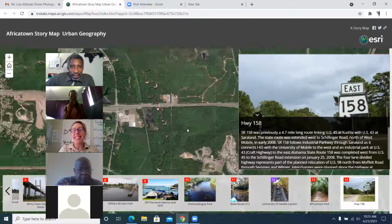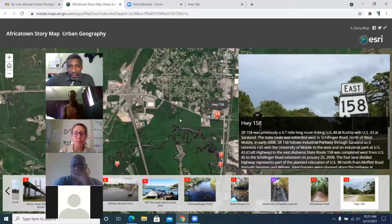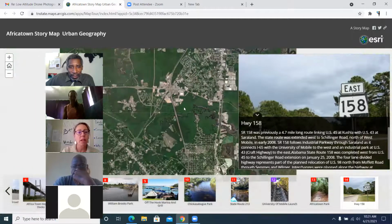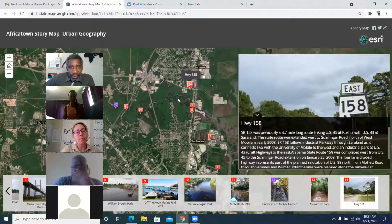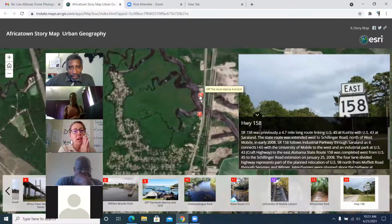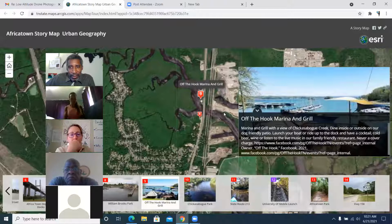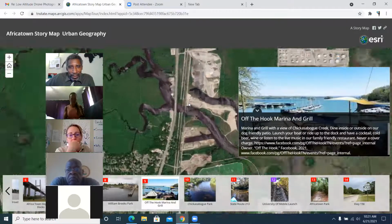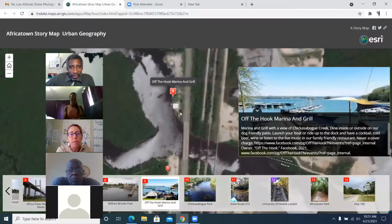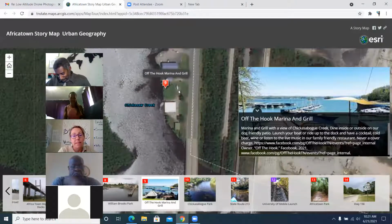Now we're ready. Fine. The next. So that was Highway 58, I guess. 158. Oh, 158, sorry. So then I guess the next closest would be the Off the Hook Marina and Grill. So this should be pretty simple. Yeah, that's nice. Water's always good. That's in the right space.